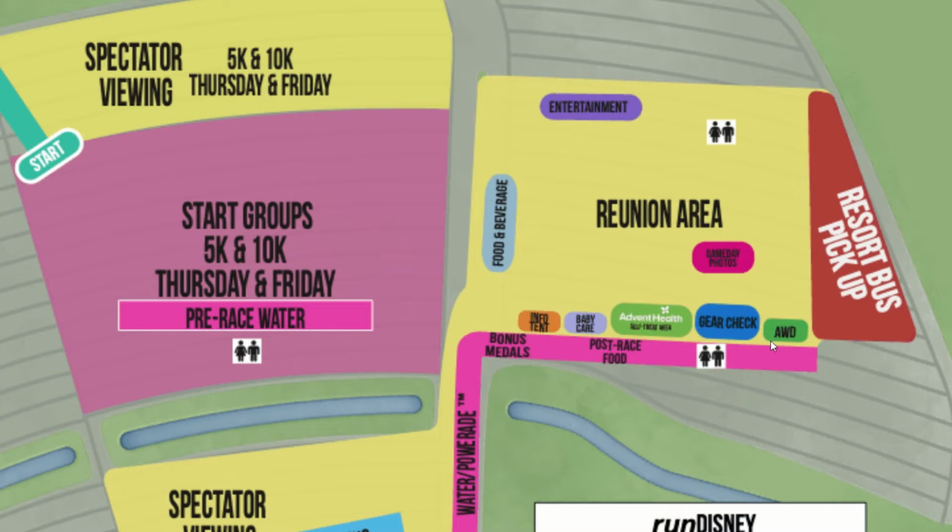The AWD area is where your runners with disabilities as well as your runners with disability guides will go. And over here, once you are done your race, this is where your buses pick you up. So you don't have to walk all the way down to where you were dropped off, as those are going to be for your park day guests at this point.